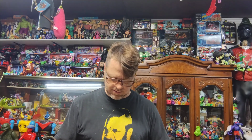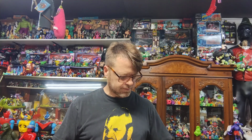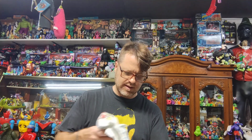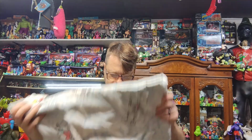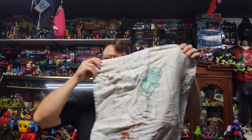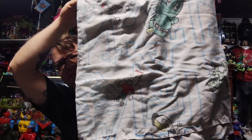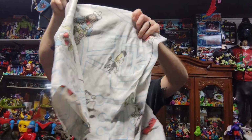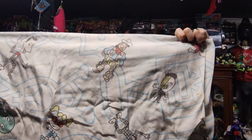And then this was a super fun get. I was so happy to get these right here, or this right here. I don't know if you can see this, but it's a Pee Wee Herman bed sheet. It's like the flat sheet. Super happy to get these.